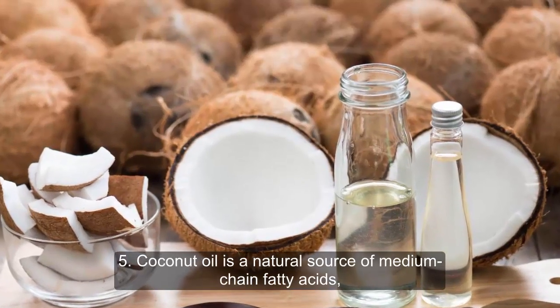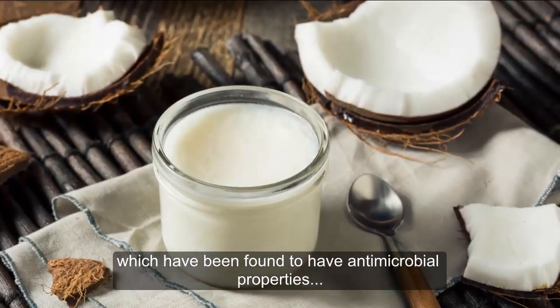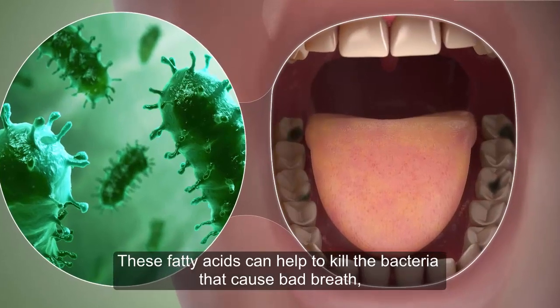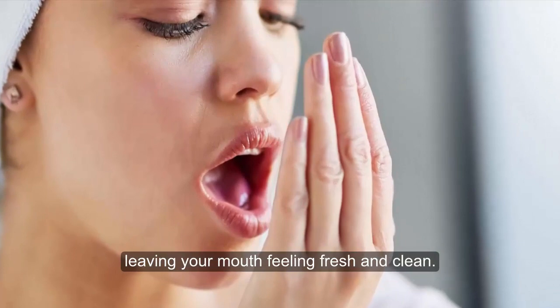5. Coconut oil is a natural source of medium-chain fatty acids, which have been found to have antimicrobial properties that can help to fight bad breath. These fatty acids can help to kill bacteria that cause bad breath, leaving your mouth feeling fresh and clean.